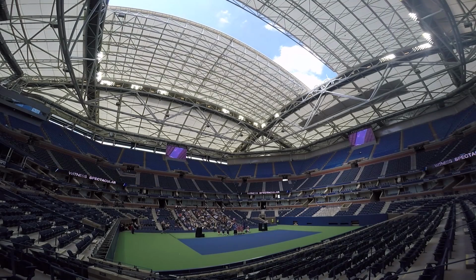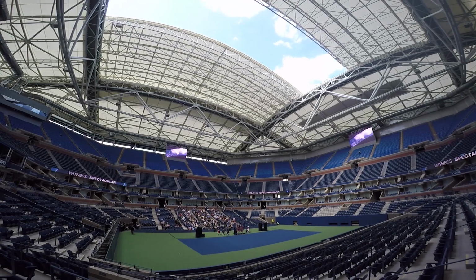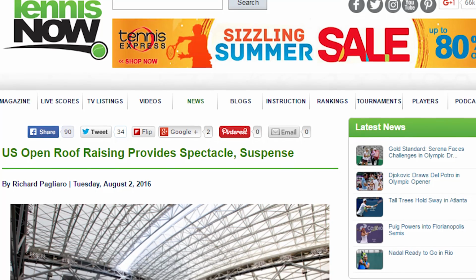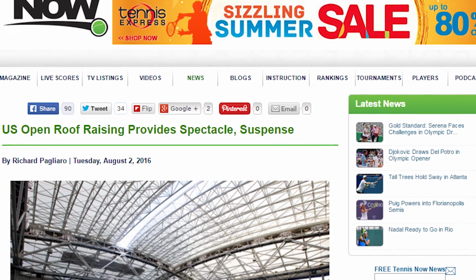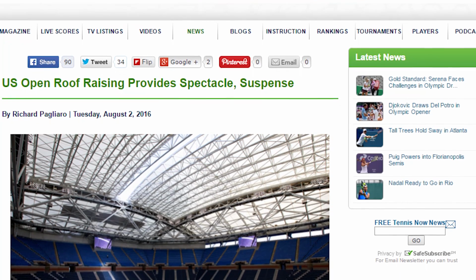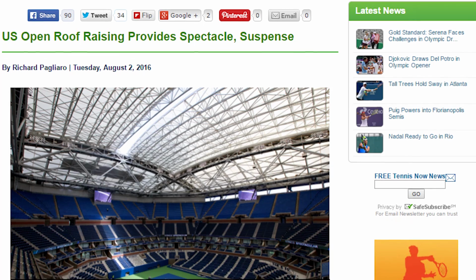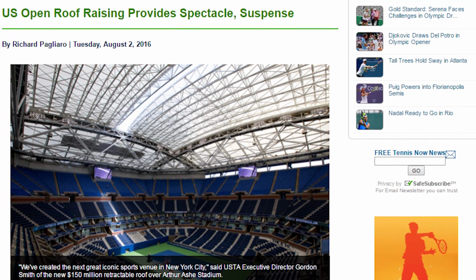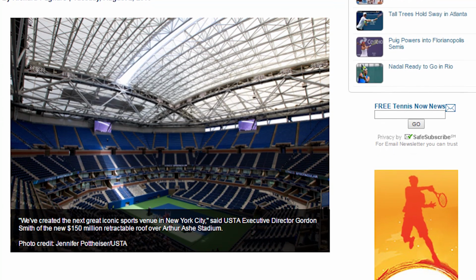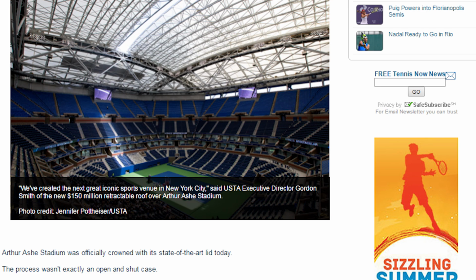And here's a thought. Given the swirling winds and sweltering heat that hits Ashe Stadium in August, will they close the roof on non-rainy days too? Well, probably not. Gordon Smith told Tennis Now the USTA is committed to maintaining an open-air tournament. And he points out that even with the roof open, conditions inside the stadium are going to be much calmer, reducing winds that come off nearby Flushing Bay. It remains to be seen what impact the closed roof is going to have on the spin and speed of the ball inside the stadium because players have yet to practice with the roof closed.